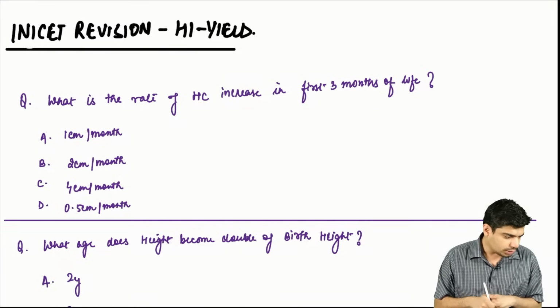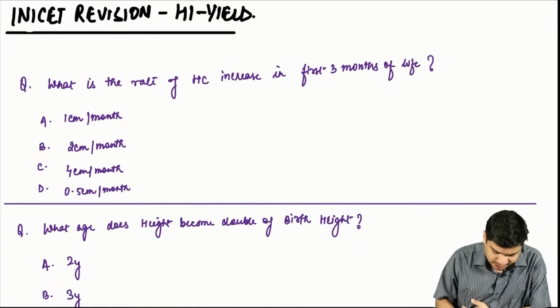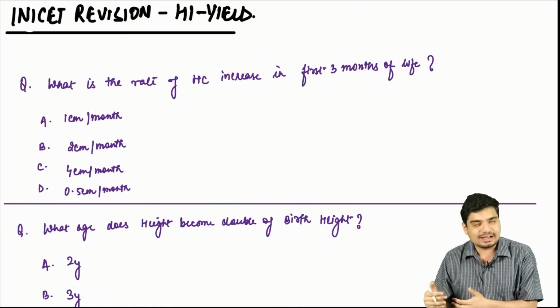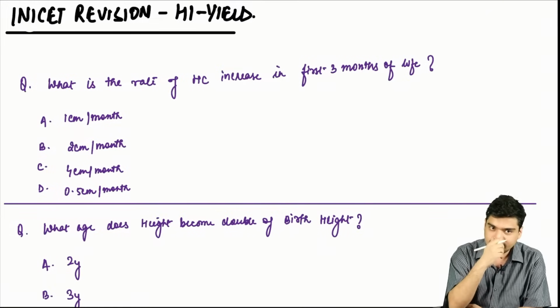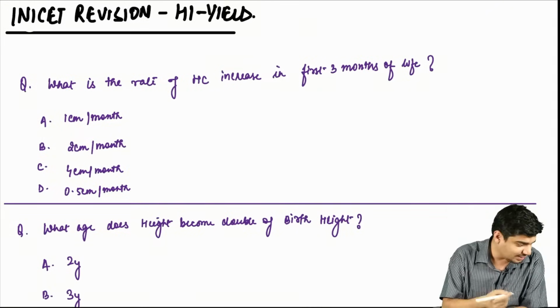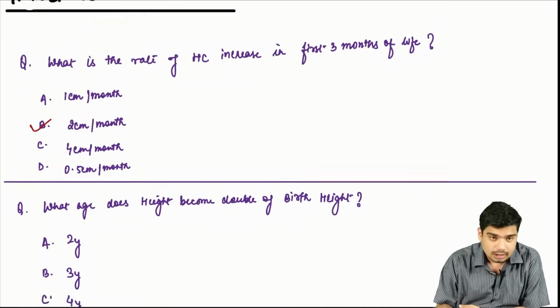Now let's first come to question number 1. I'll first discuss some questions, we'll discuss these answers and then we'll discuss that particular topic. What is the rate of head circumference increase in the first 3 months of life? As everyone is rightly pointing out, it's actually B, 2 centimeter per month.